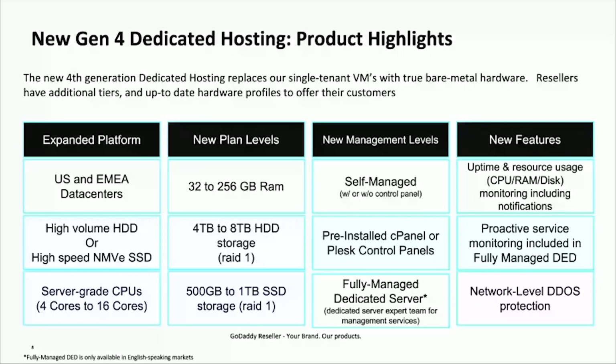The fully managed server side, so the top tier where you have some additional help, has an even more robust template with Panopta that'll monitor services such as HTTP, FTP, SSH, things of that nature. And also we have a lot of room to grow with that monitoring service and plan on continuing to iterate on that and adding a lot to it as this year continues.